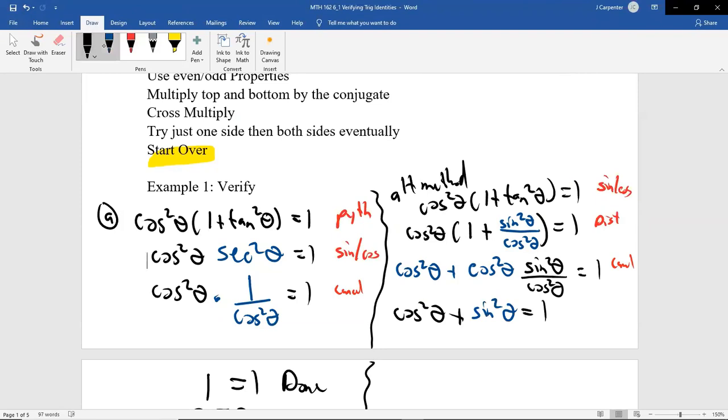And yes, I know sometimes my thetas end up looking like 2s. Please forgive me. And then what happens here? A lot of students on an old school paper pencil test, they'll stop here and they'll say QED. Oh, I said QED, I'm definitely done. And then they get their test back and they've lost a couple points because that's not right.